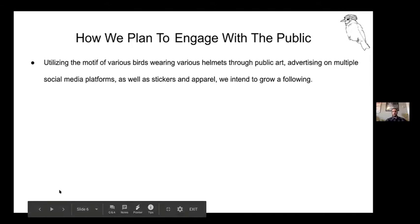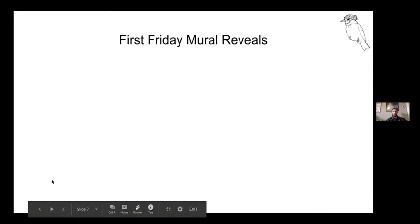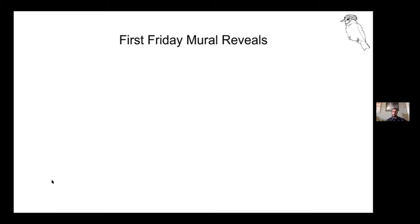And then we're taking that to direct people to where more information is. So anytime that we're showing these motifs, we want to also list our website, our social media, so we can direct people towards more information. So here's just an example of t-shirts that our campaign would circulate to catch attention and also direct towards taking action. And then one of our biggest targets is we want to include murals.